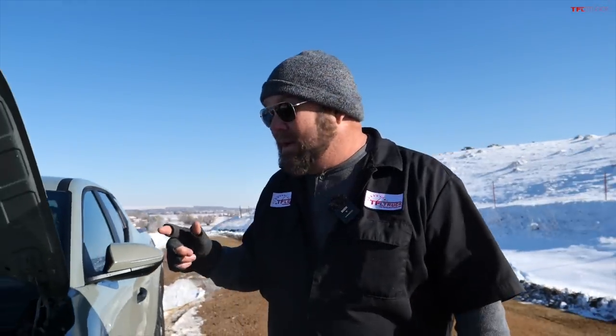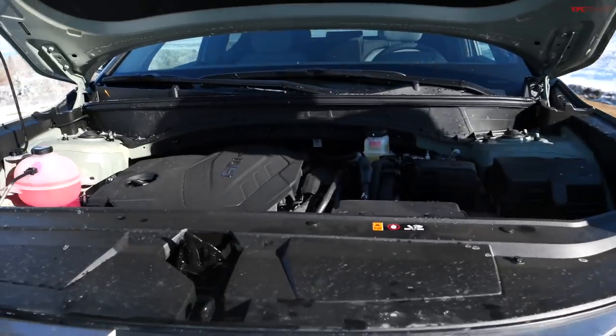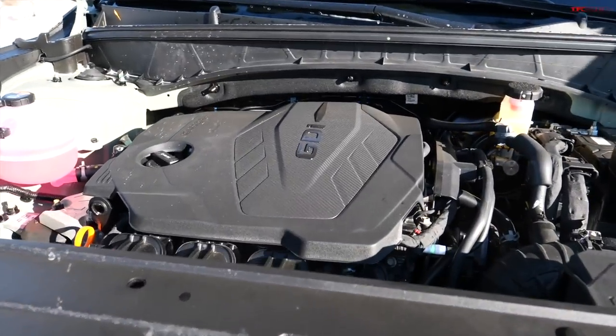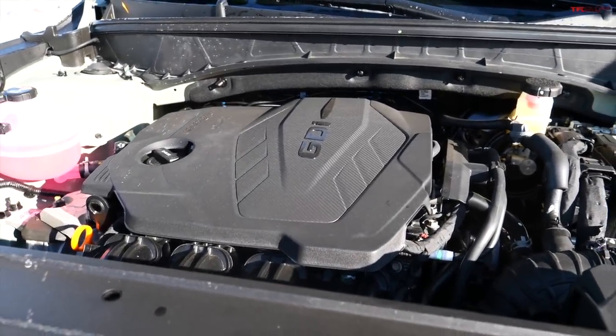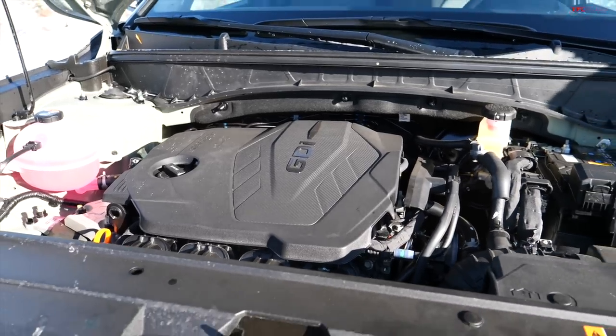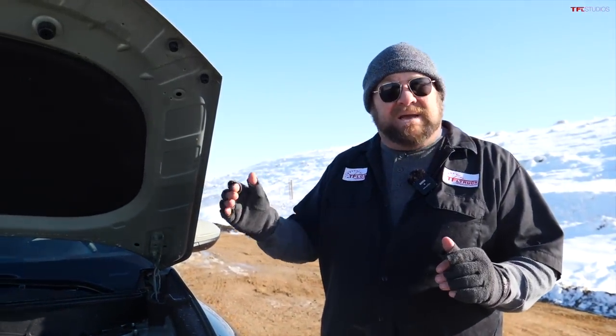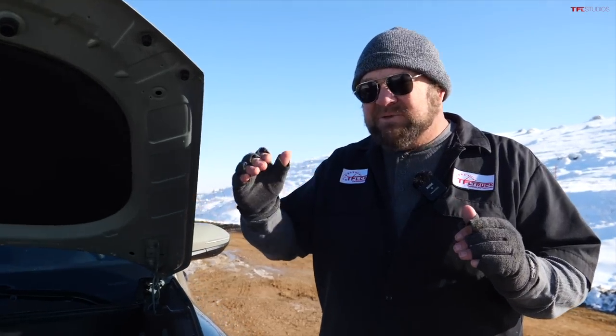That's not the reason I got it. I know it's weak sauce compared to the other one. What I do like is the fact that it has a regular 8-speed automatic transmission, and it's a smooth shifting vehicle. I have had no issues with it. It does hunt for gears when you're on the highway going, say, 70 to 80 miles per hour. It seems to bounce between 6th and 8th gear, especially when you're climbing hills.